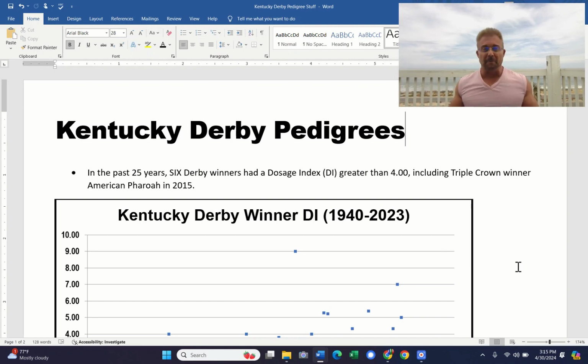First of all, the experimental free handicap is really not a factor anymore. It was a way of rating the top horses after each season for a mythical race, and then they weighted them. It's not really used a whole lot. And the dosage index, the dirty little secret is it was largely back tested. So once you had the statistics going forward, it kind of fell apart.